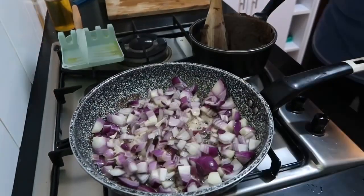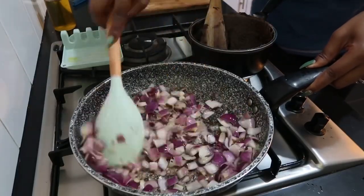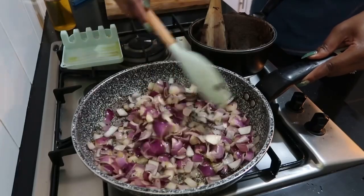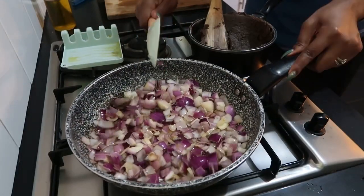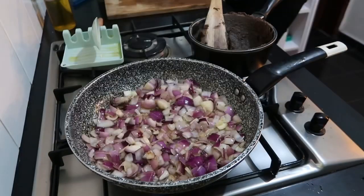So on the same pan, after removing my tuna, I went ahead and fried my onions right there on the same pan. Do not change the pan here. If you still want the fish to taste really well, you need to use that oil that you have used to deep fry your fish in.